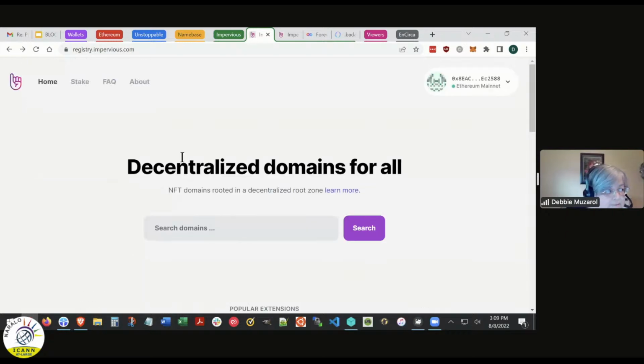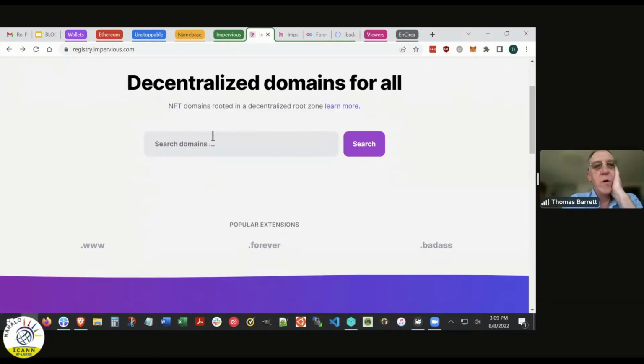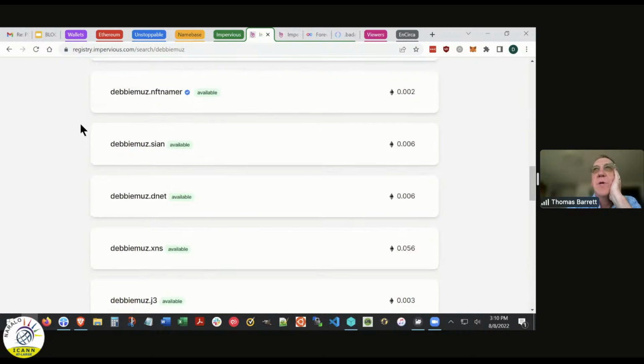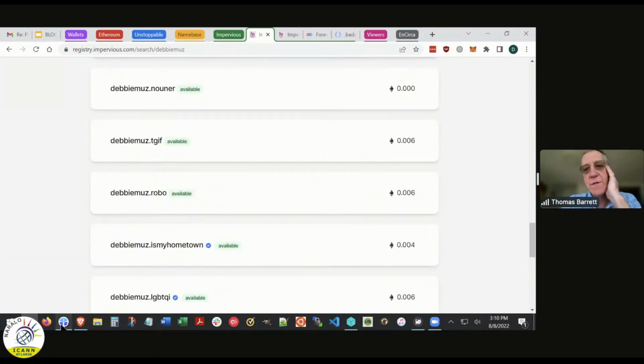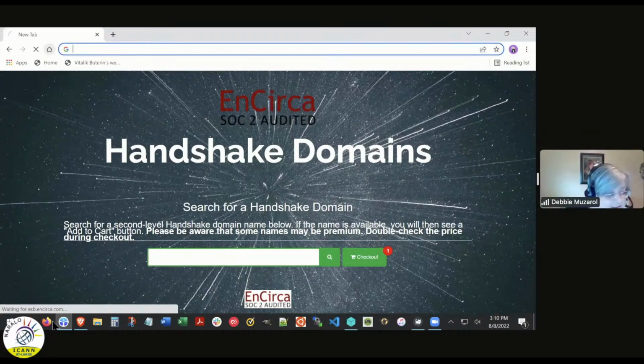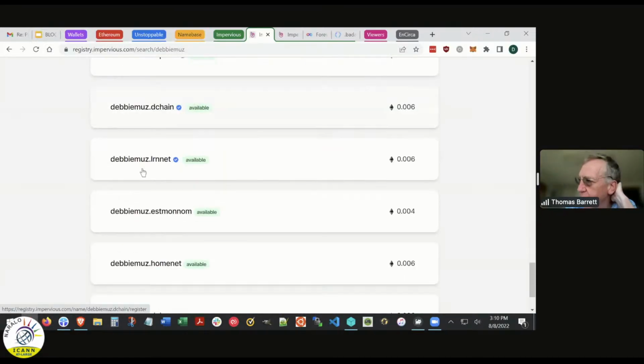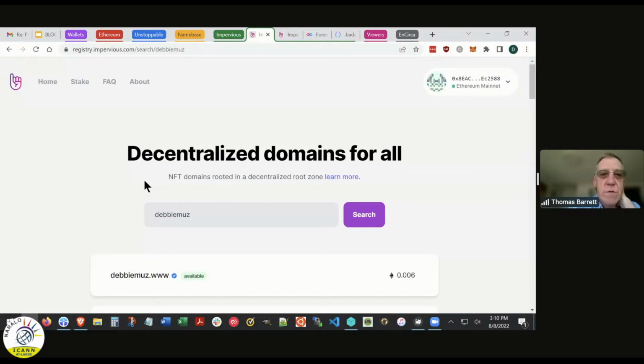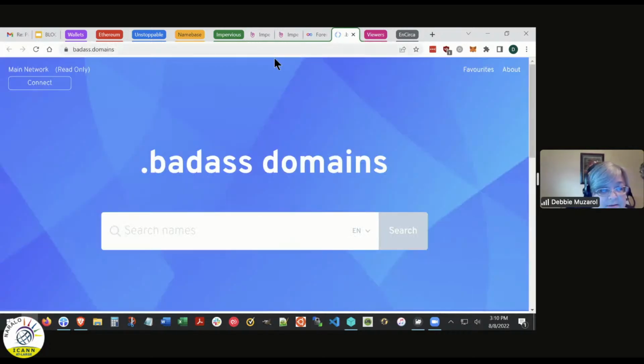Okay, so Impervious is a group of developers that have been focusing on Handshake for several years. They built Beacon, which probably deserves some extra words. Yeah, it's at the end. I have browsers at the end. They've also done a plugin called Fingertip, so you can resolve Handshake within Chrome or Firefox or Edge. And then finally, they've launched Impervious, which are on-chain second level names, like Unstoppable. They have like 30 on their registry right now. They also have Forever, which is its own registry, and they also have Badass, which is its own registry.